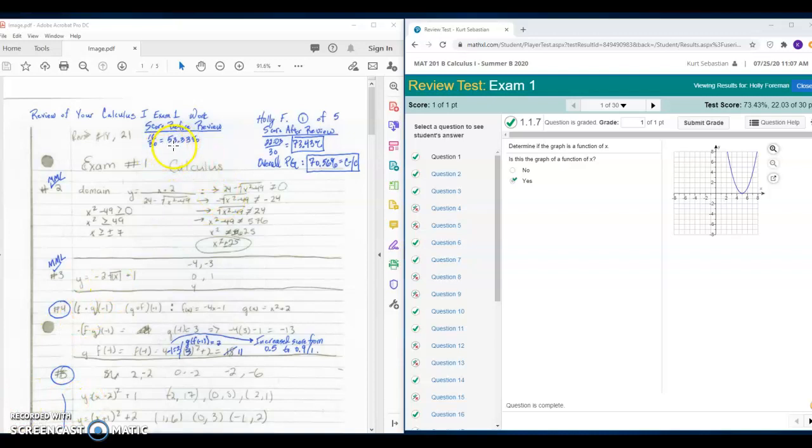The score before I reviewed your exam was 53.33%, it's 16 out of 30. After I reviewed your exam for further partial credit, it raised over 20 percentage points, so that's very good. Showing me your work and getting that partial credit is really important.